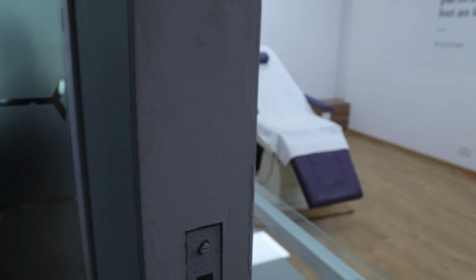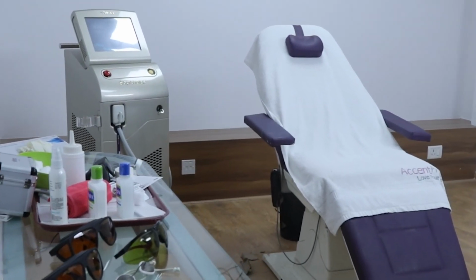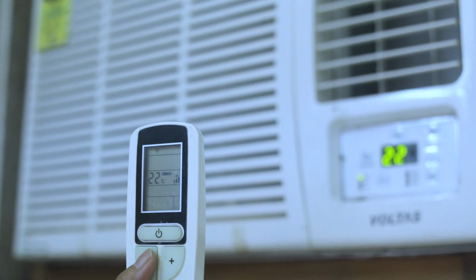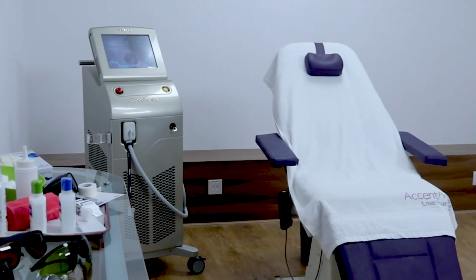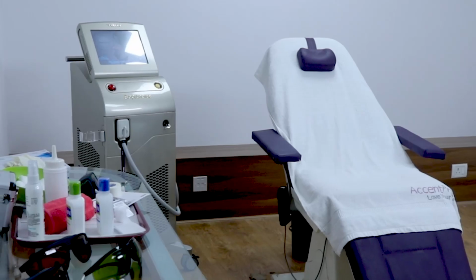Ascertain that the treatment room is clean with appropriate lighting for a pleasant treatment experience. Ensure that the room temperature does not exceed 22 degrees and the treatment platform is placed at least half a meter from the wall.